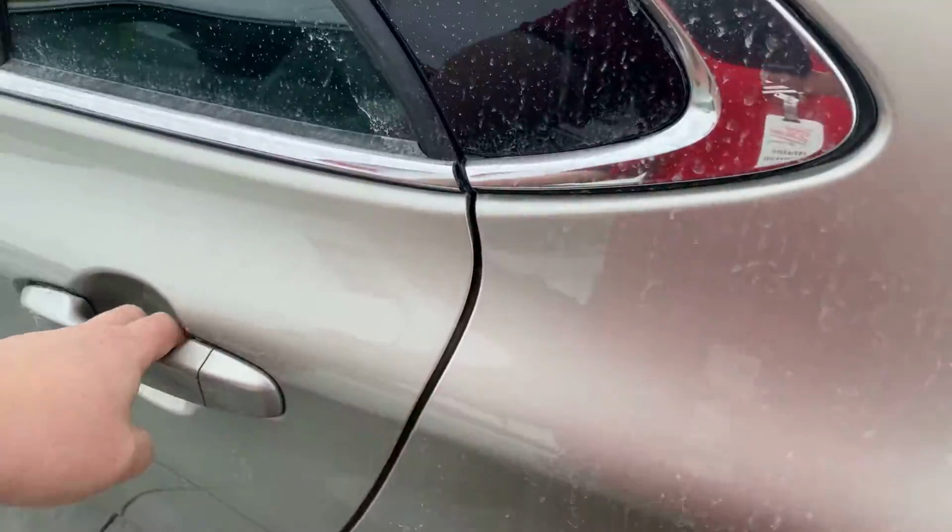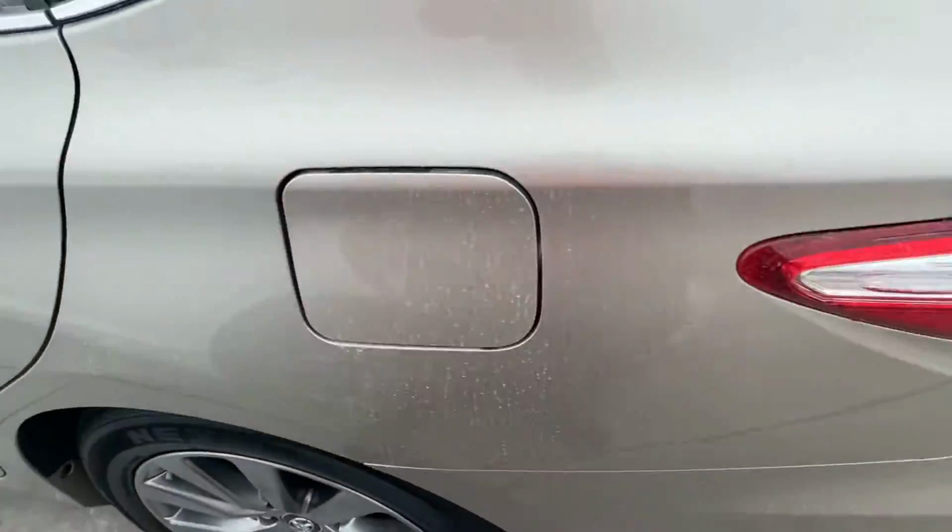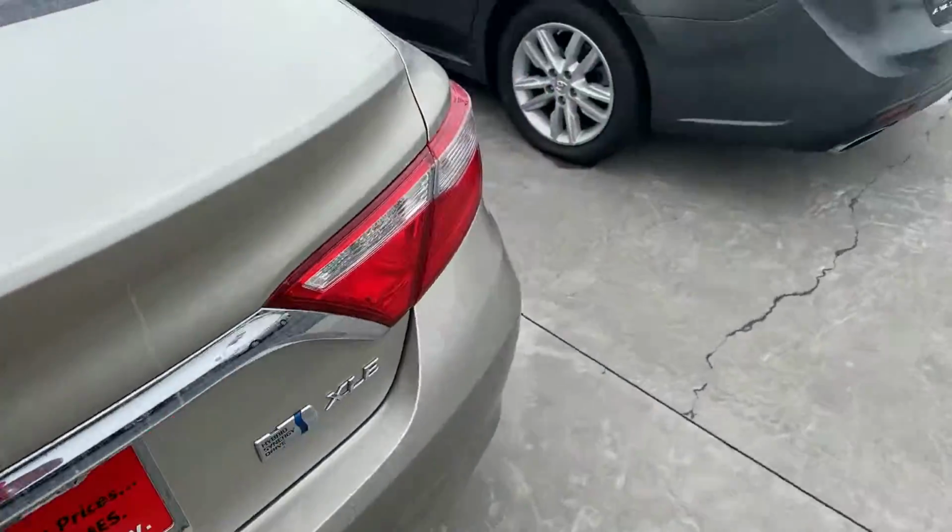It's got the sunroof. As you can see, inside, just a great looking car. Outside is too. I also wanted to show you this over here.